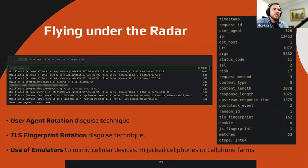13,452 IPs were used. You can see TLS fingerprints. They were rotating between about 162 TLS fingerprints and about 826 user agents. Getting a unique count once you've filtered your data set down is a really great way to paint a picture of what's happening.